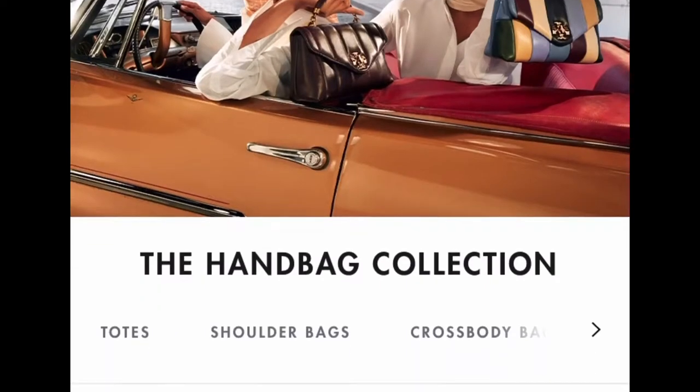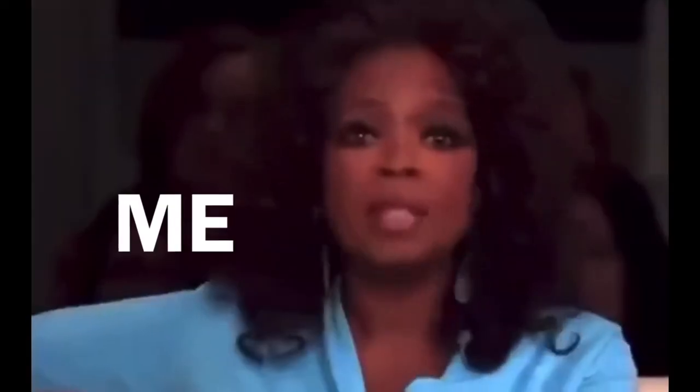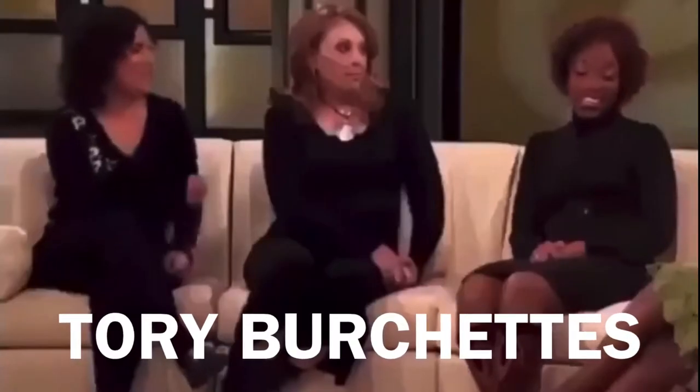And today, we are finally taking a thorough look through all of the most popular handbags from Tory Burch, and we are gonna rank them all. That's what I know for sure. That's what's going to be.